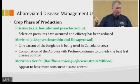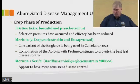So when you combine this with looking at some of the work in the lab, where we've looked at the response of the botrytis cultures to the fungicides, unfortunately, there is also some selection pressure. So early stages of resistance occurring. So with that, what appears to be giving us good control in some of the more problematic fields where you have botrytis, so if you're along Fundy Shore or in the Dorchester area where botrytis pressures can get high, a product that seems to be doing well for us is a combination of the Miravis and the Serifel.